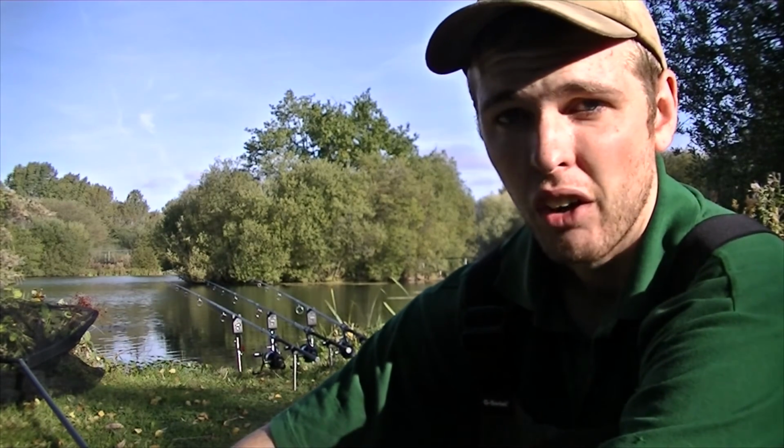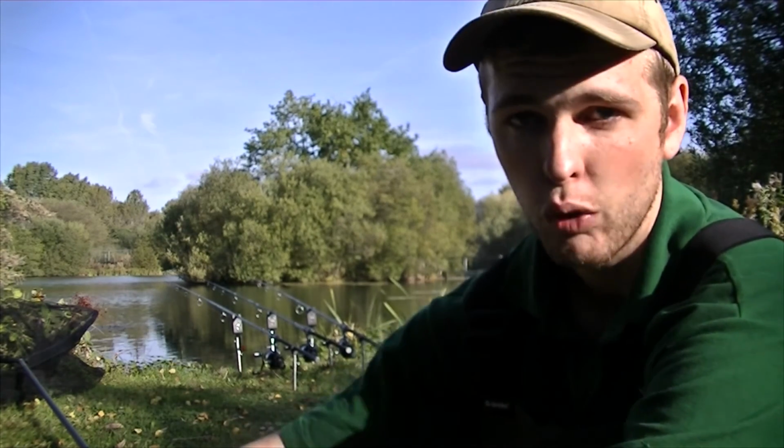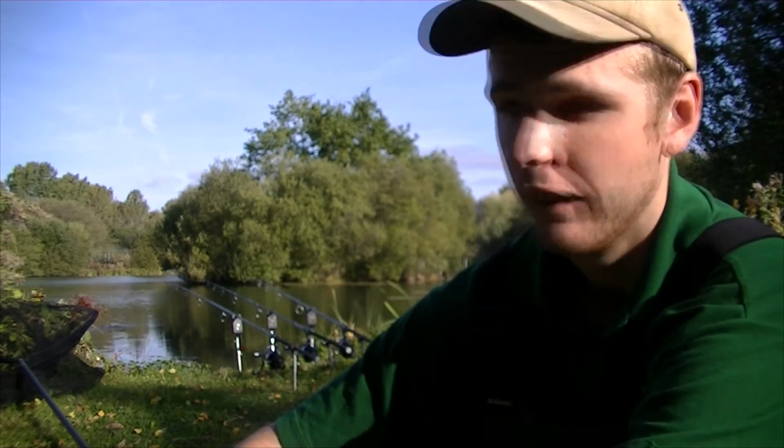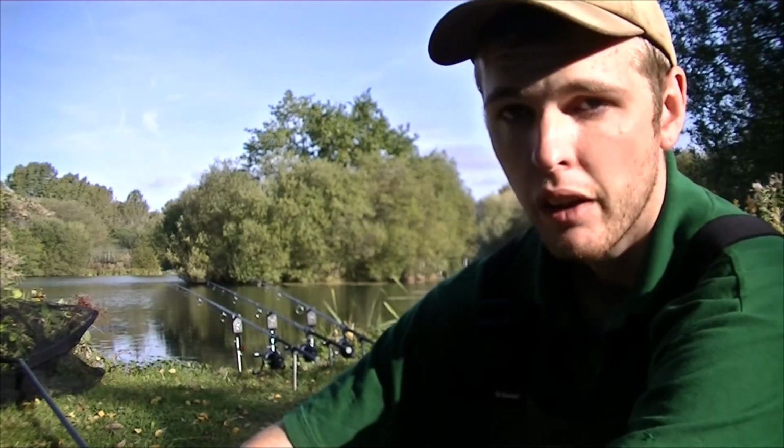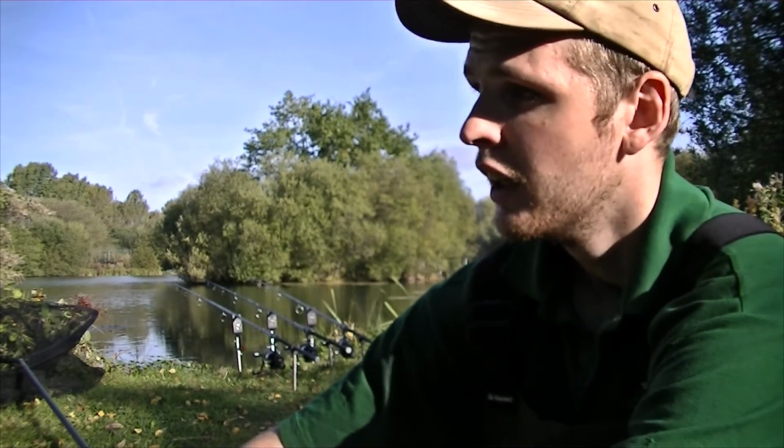Well, we just moved up 1 to the right. Sat there all morning, nothing, no liners, no nothing, seen nothing from my swim, but to the right of me, they've been boshing like crazy out there. Every 15 or 20 minutes you see one boshing out or fizzing or something, so I thought I can't sit there much longer and hope.